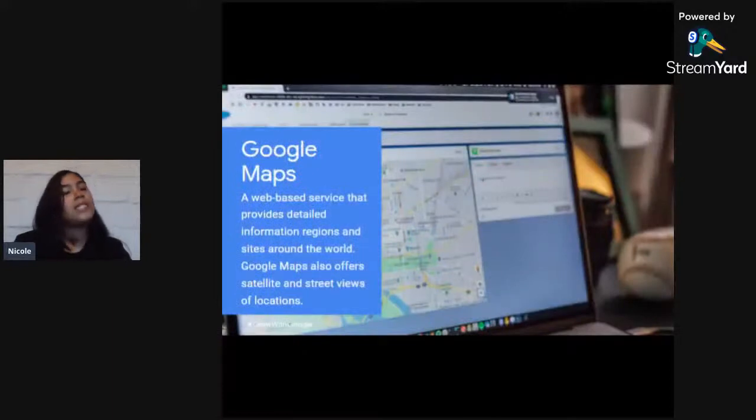So Google Maps is a web-based service that provides detailed information about geographical regions and sites around the world. In addition to conventional road maps, Google Maps offers aerial and satellite views of many places. In some cities, Google Maps offers street views, comprising photographs taken from vehicles.